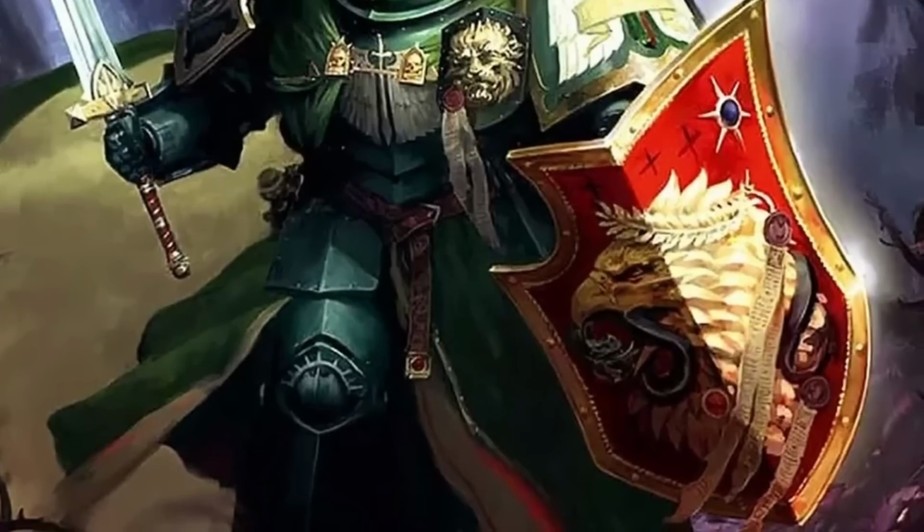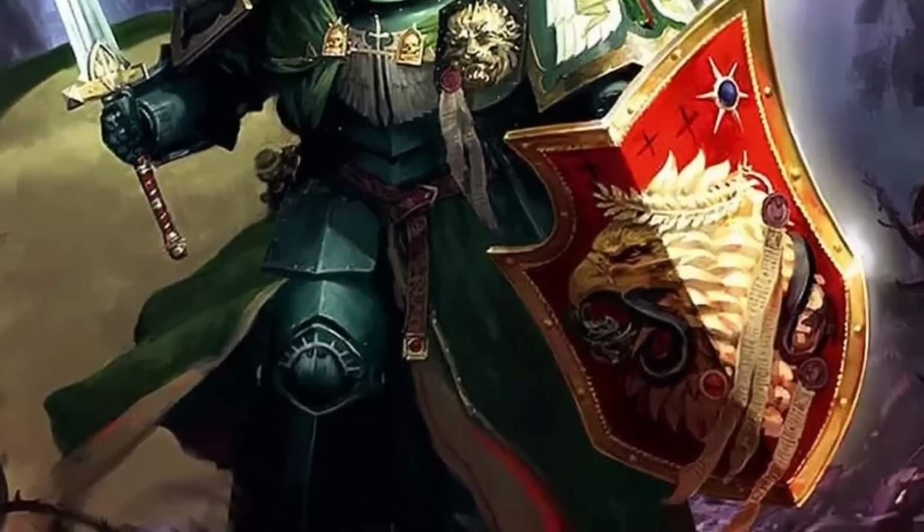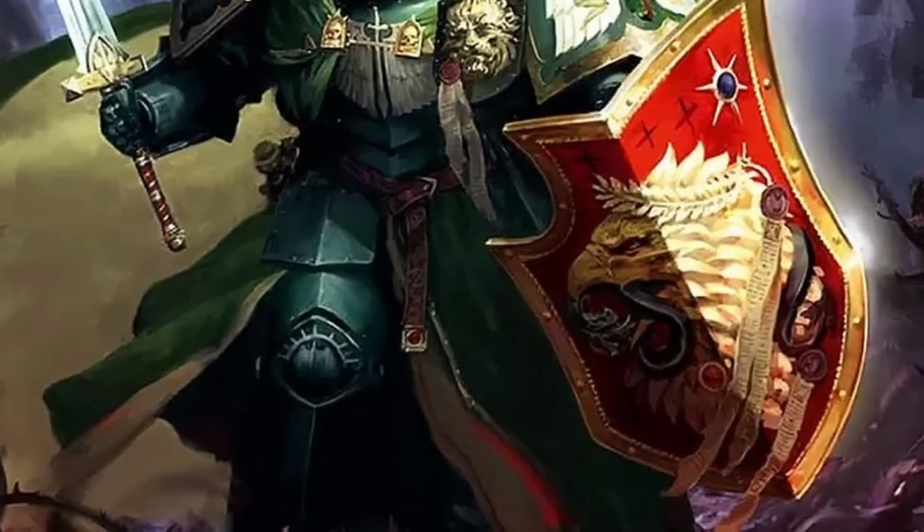The lion staggers. The shield is on his arm. He knows the touch of that mind. He has felt it before.